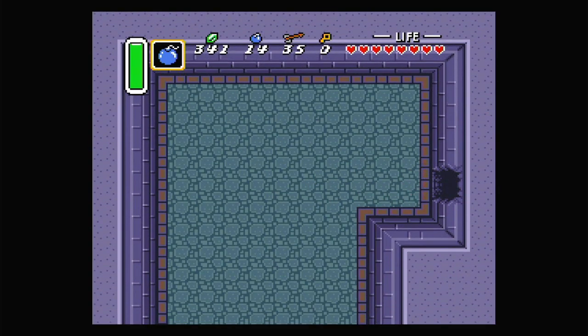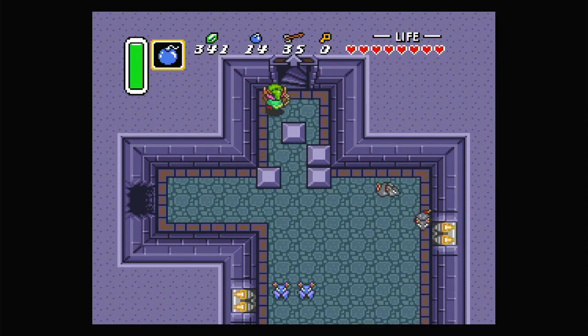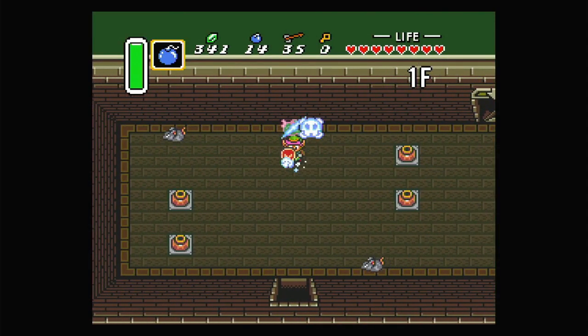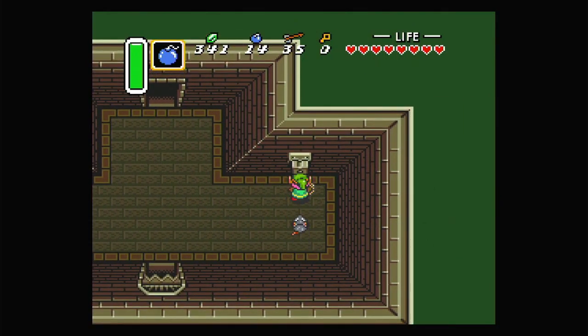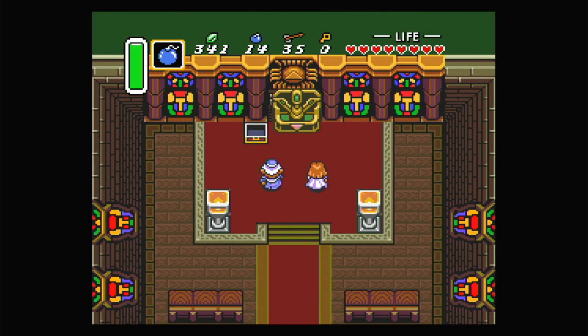So now let's get out of here again. Okay. We're so much better than we were last time we came through here. Pull that open. Just dodge everything. Wow, we had 3 hearts last time we came through here.